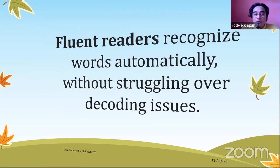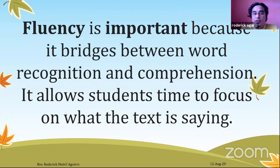All right. Also, fluency is important because it bridges between word recognition and comprehension.